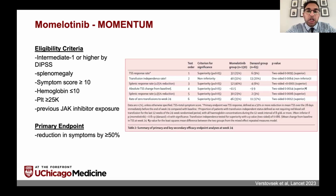momelotinib versus a drug called danazol, which has previously been used to help improve hemoglobin levels in patients. And the endpoint here was a reduction in symptom burden. So they did not actually specify the spleen reduction as something that had to be seen. The main thing that was looked at was reduction in symptoms. And they did look at several other things.